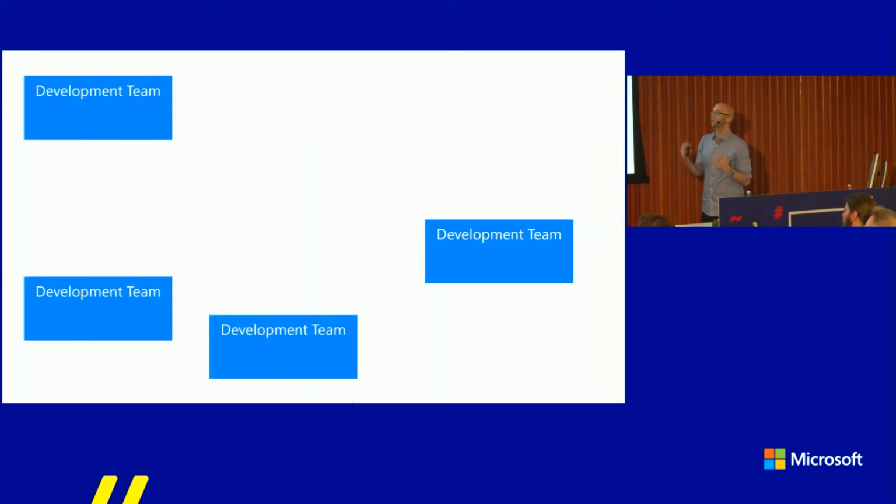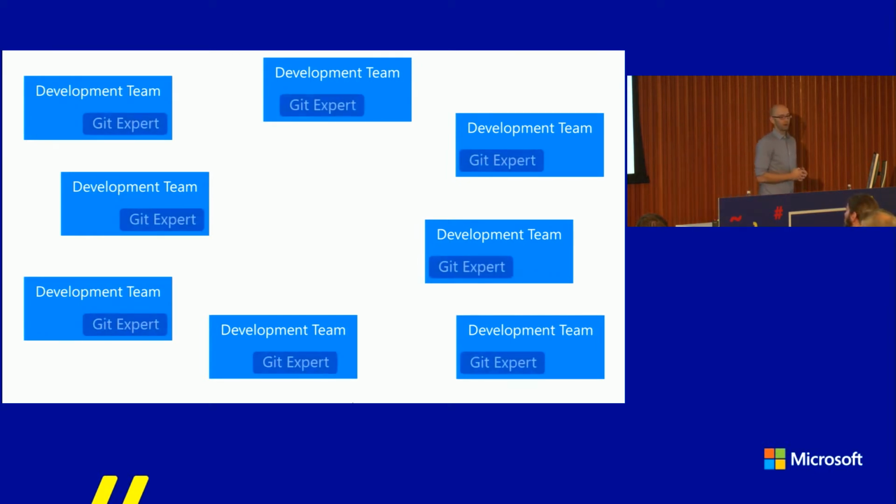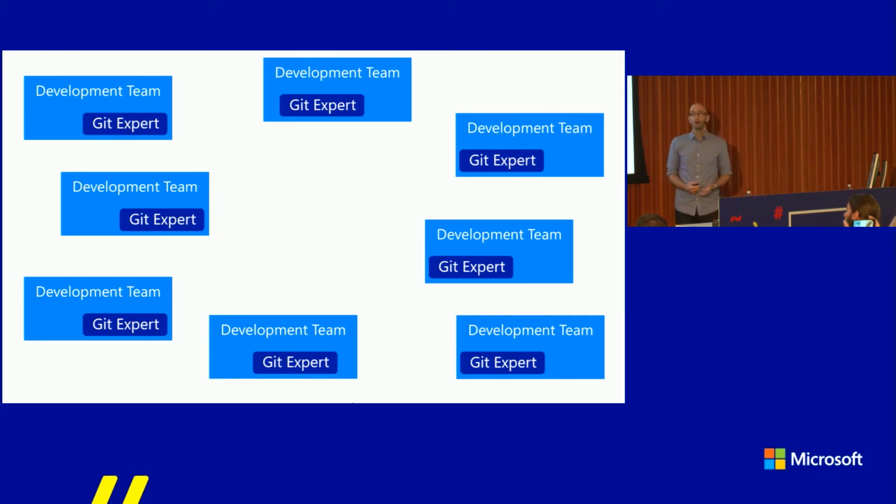If you look at every development team, a development team, at least on my project, on Visual Studio Team Services, is about 5 to 6 people. And so what we did was, taking a look at each of those little chunks of 5 to 6 people, we decided to break that up a little bit further. And we would find a Git expert on each team. We would find a volunteer, really, to be the Git expert on each team. And we would give everybody on the team some training, right?